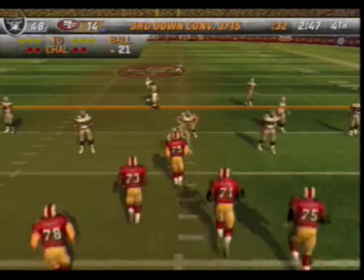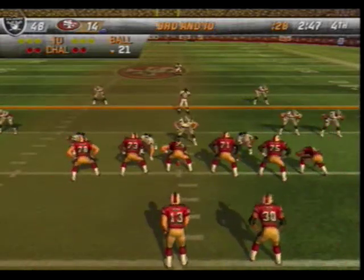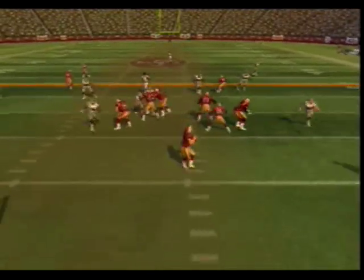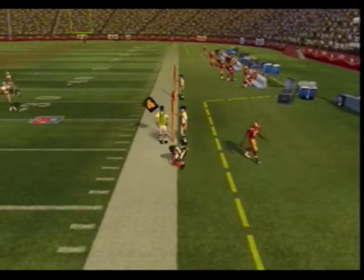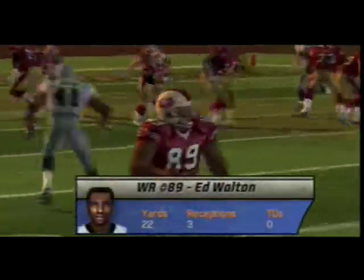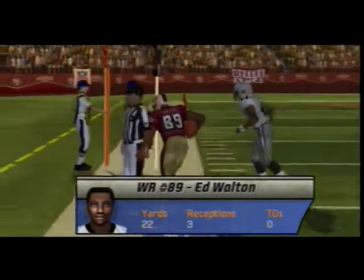Third and 10. Ball on the 21-yard line. This team has to start converting on 3rd down if they're going to be successful. Gets the pass off, and he slips out of bounds at the 26. Look here, he does 2 things perfectly on this play. 1, he watches the ball all the way into his hands to make the catch, and 2, he shows great awareness and gets both feet down in bounds. That's a nice looking play.